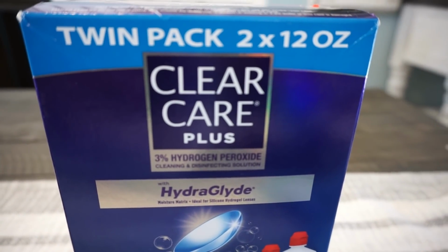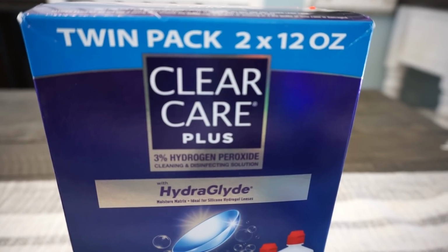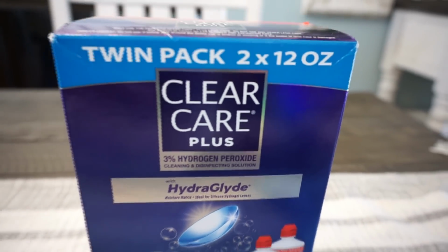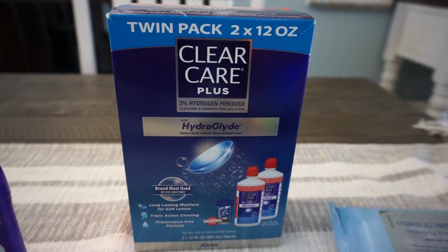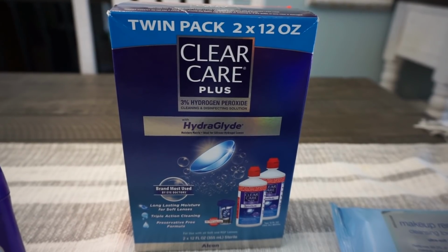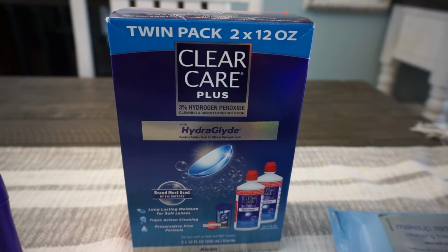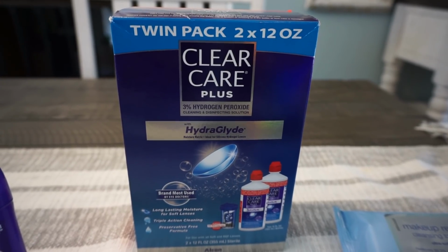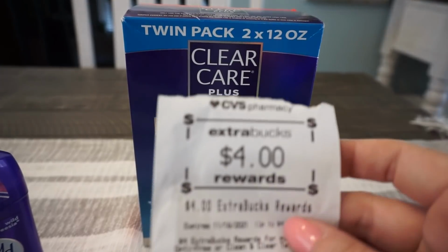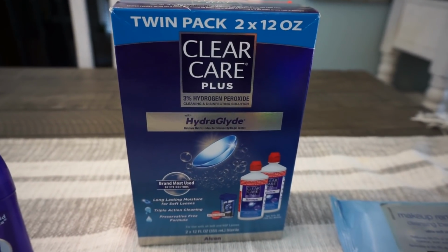So you have to make sure that you're grabbing this one. There's another twin pack in store that's not the Plus, and I scanned it in my CVS app and that CRT is not attaching. So make sure that you are grabbing the correct one depending on how your CRT reads. So after the digital coupon and the $8 Clear Care Plus CRT, it brought my total to just $2.99. And I did earn the $4 Extra Buck. So this was free and a $1 money maker.